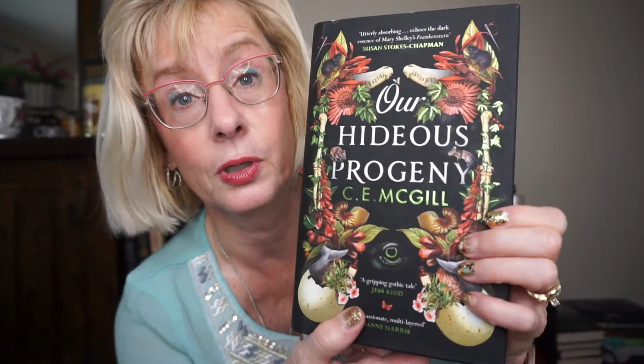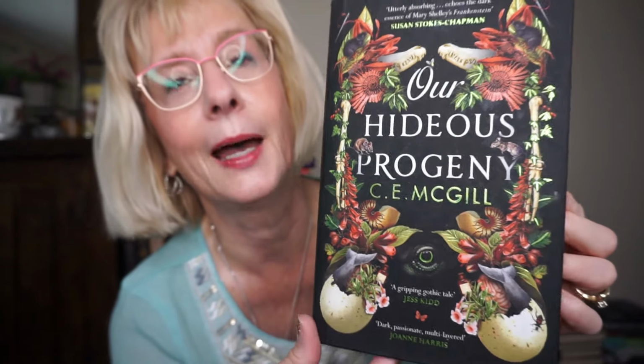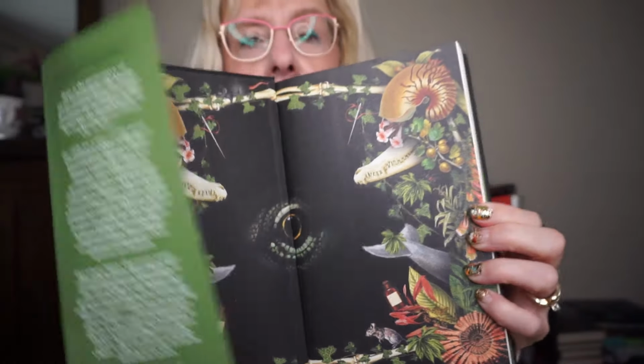And this one, again, is a used book, and it looks brand new. This is Our Hideous Progeny by C.E. McGill. And that cover is just fabulous. And that's the inside. It's just absolutely beautiful. So Mary is the great niece of Victor Frankenstein. She knows her great uncle disappeared in mysterious circumstances in the Arctic, and she doesn't know why.